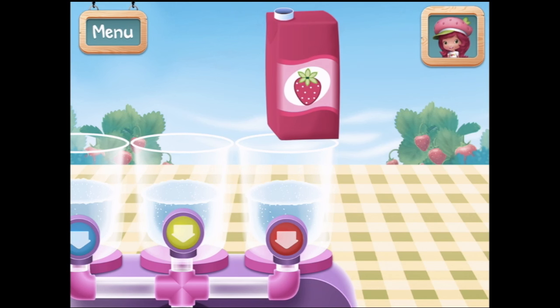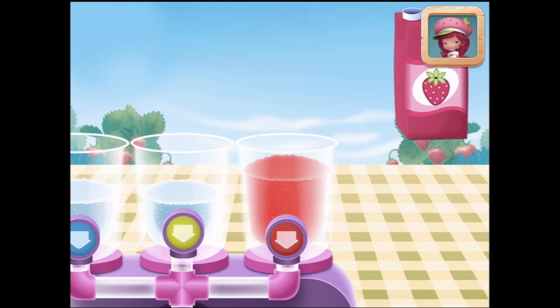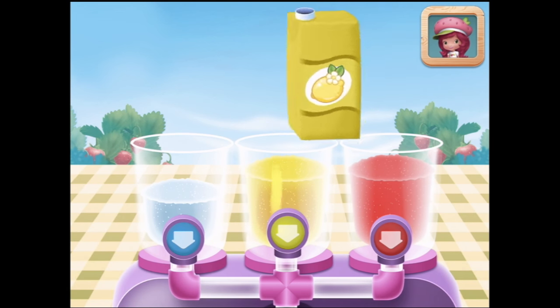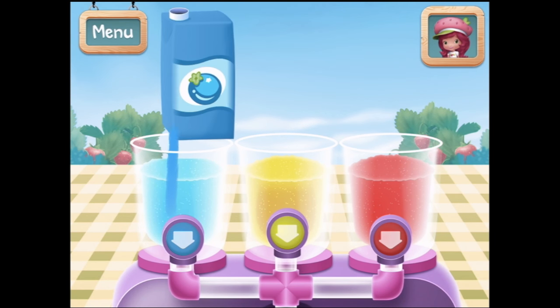Pour the juice onto the slush. Okay, strawberry for the red. That makes sense. Lemon for the green. Lovely tangy lemon and blueberry for the blue.